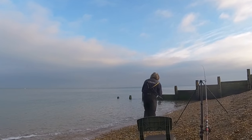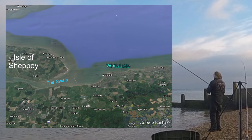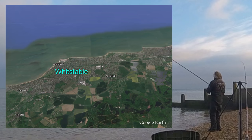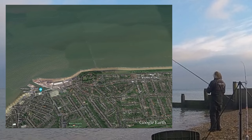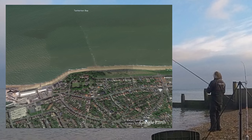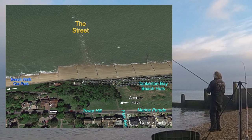While I do that, I cover the locational setting. In my previous Whitstable video, I gave the regional setting. We're on the North Kent coast, facing the North Sea, east of the Isle of Sheppey and the Thames estuary. Seasalter is to the west, and Herne Bay to the east. Long Rock separates Whitstable from the Hampton Bay area, and the harbour separates West Beach from Tankerton Bay. The Street is clearly visible in Google Earth, projecting from Tower Hill. The location of my previous video, Tankerton Slopes, is to the east. This part of the map shows the bays fished for these two sessions in this video.